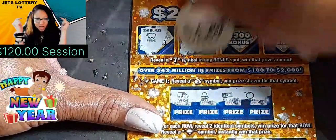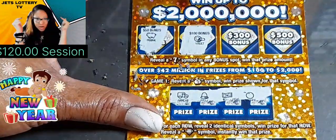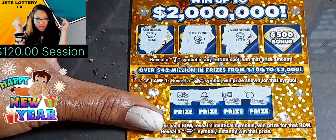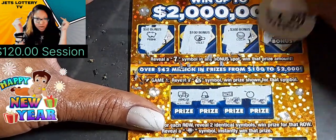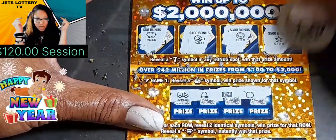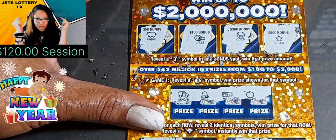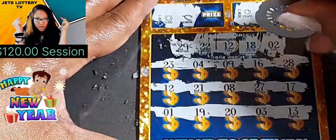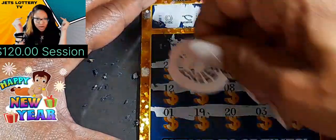Look for $100, 7. Vault, 300. Come on. What is that? A coin, and in that $500 box, boom, boom, boom, boom, boom, boom, boom, we have a star. All right, let's go see what our 12 bought us. We did get something. It won't be bust today, y'all.